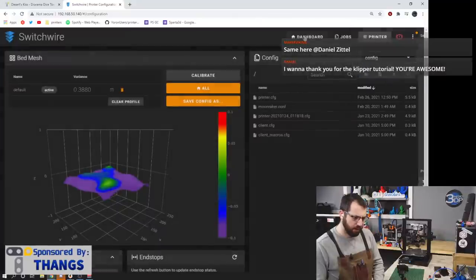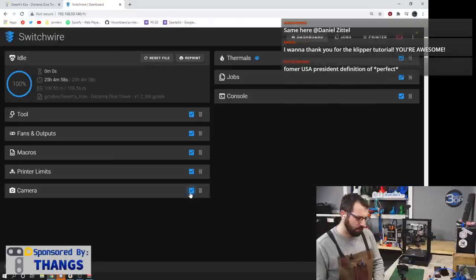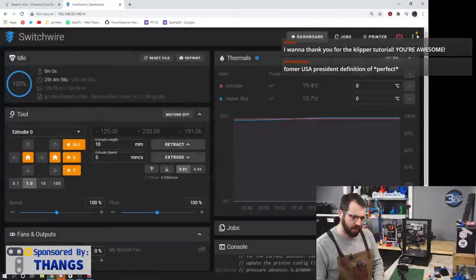I'm missing something here. I can't remember what it is. Yeah, you turn on cameras there. So you go to dashboard. Dashboard layout. I'm missing a setting.